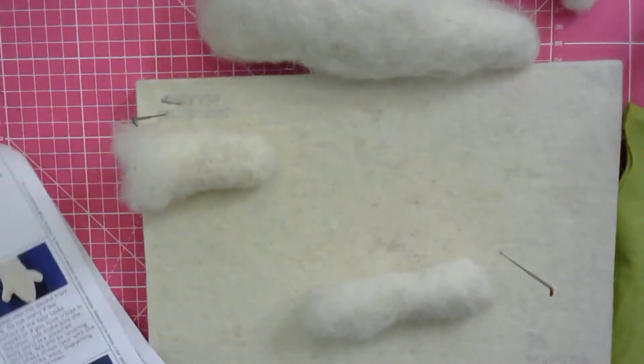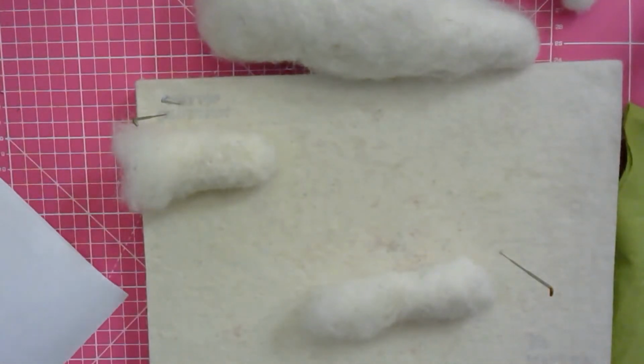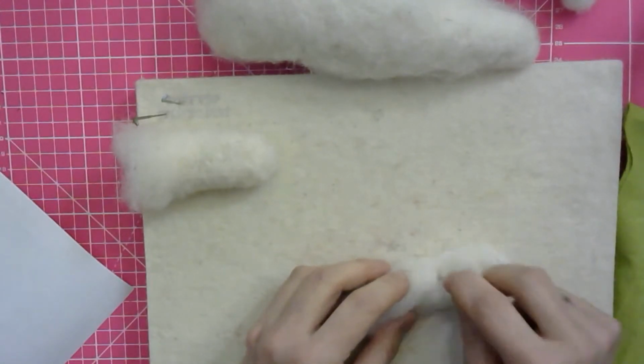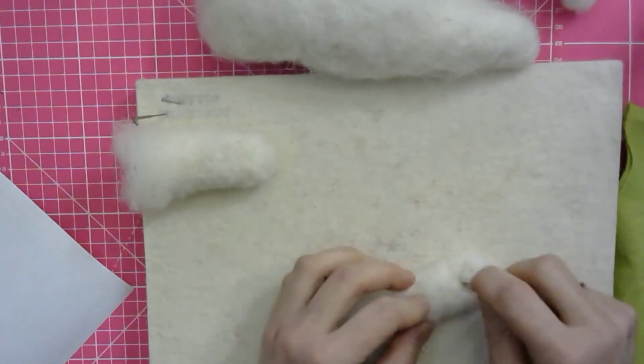Let me just go through this again. First we're making the body, head, and starting the legs, which is what we've done, and you can make the legs at home. And then part 2, which is next week, so that must be the 19th of January at 1 p.m., again on YouTube.